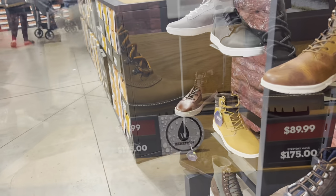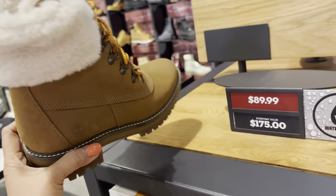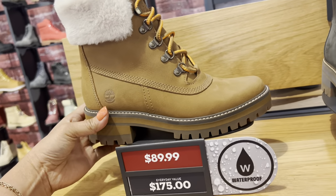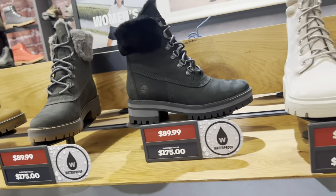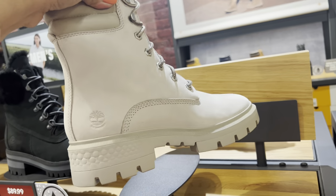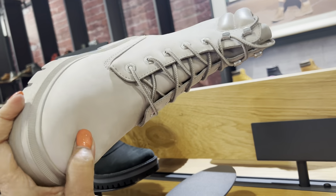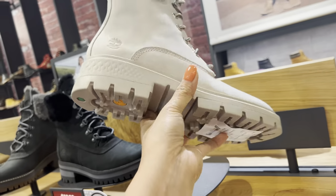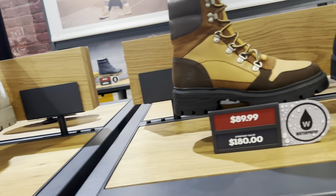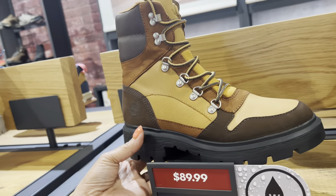$119. Hey guys. Here, one men's pull boots here. Good one. $79. Okay. Women here. $99. This one. Sale for $99. $99.99. This one here. $89.99. Cute one. Look at this.